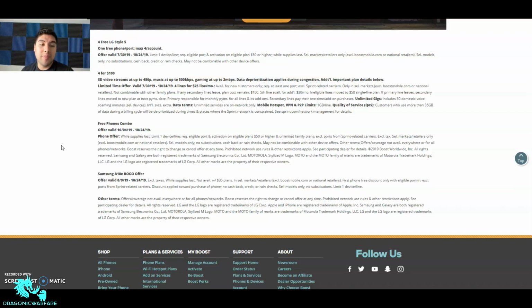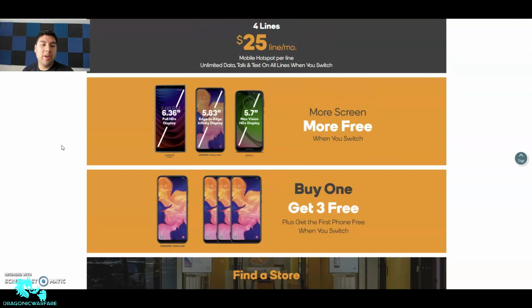Excludes boostmobile.com and national retailers. National retailers are Walmart, Target, Sam's Club, whatever, it looks like. Select models only, no substitutions, cashback or rain checks. May not be combined with other device offers. Other terms apply, offers and coverage not available everywhere. Boost Mobile reserves the right to change or cancel the offer at any time. So it's pretty cool, but let's go ahead and see these phones.